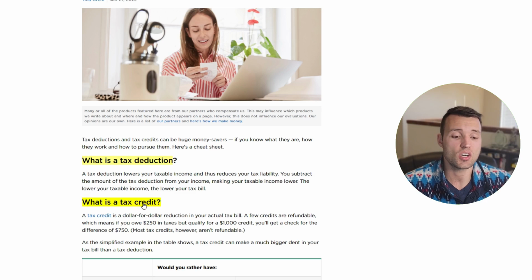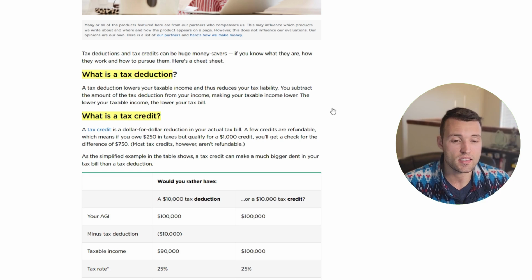So a tax deduction is going to be something that is going to lower your taxable income, and thus that will actually reduce your tax liability. How you do this is that you subtract the deduction from your income, and this will be your adjusted gross income, and therefore the income they're calculating your tax on is going to be lower, and so your tax bill will be lower because of that. Now a tax credit is going to be dollar for dollar, and so if your tax bill is about $1,000 and you have a $1,000 tax credit, then that will wash and you'll have $0 to pay back.